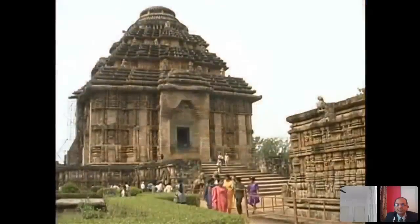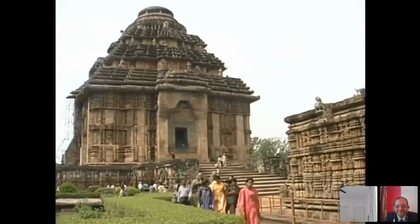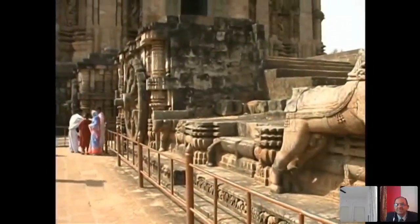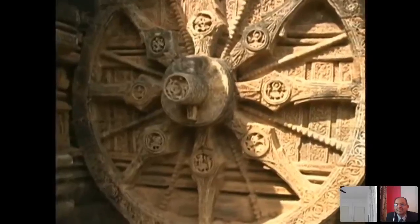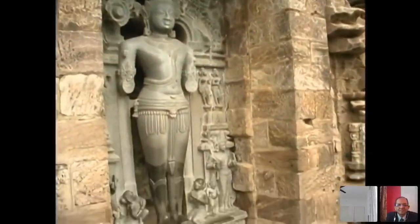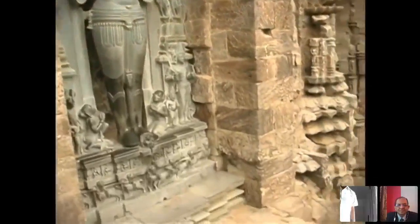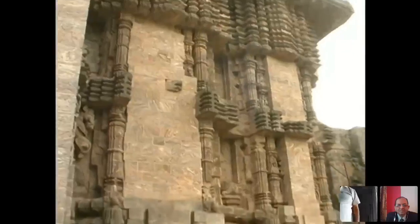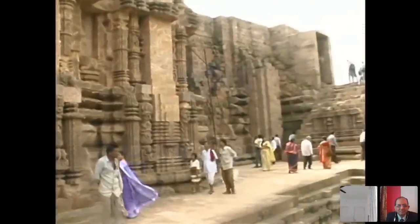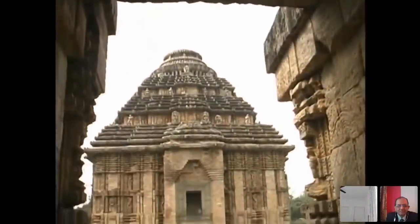In Konark, near the eastern coast, are the remains of one of the largest temples ever built in India. It was dedicated to the sun god Surya. The original tower no longer survives, and we can only imagine its size from the smaller buildings that still stand.